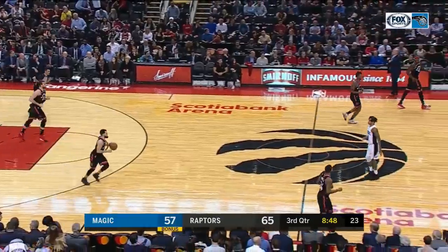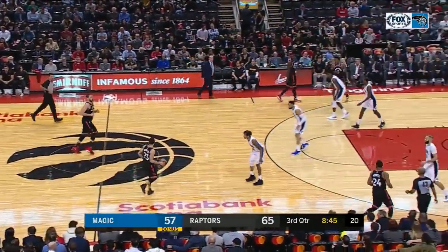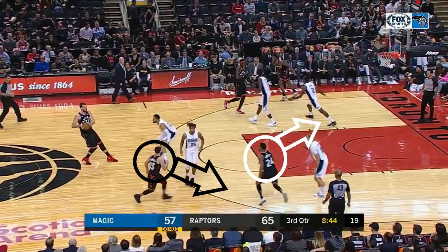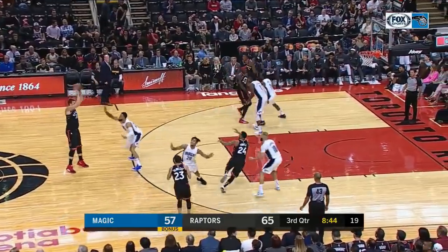So one thing they like to do is go into their ball reversal game, where Gasol will get it on top, and with the floor completely spread, now you have a great passer facilitating a split cut game on the wing, and when Norman Powell slips to the basket here, they get a layup.